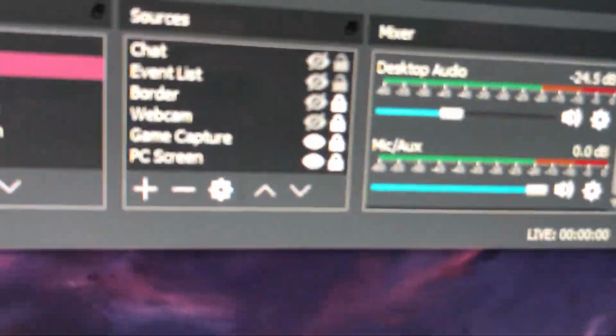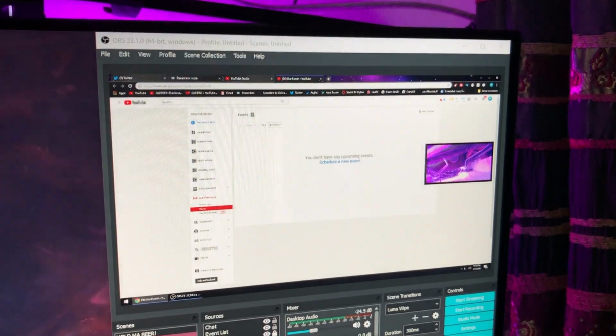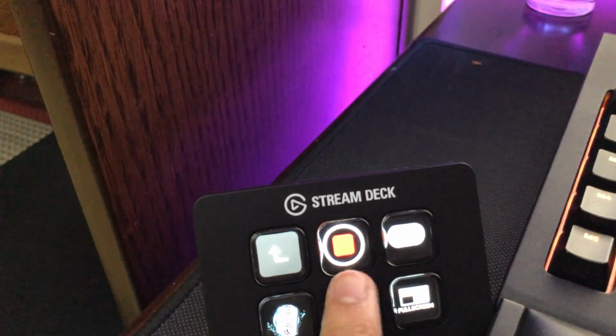And if I go full screen, everything will be turned off, like all this thing is turned off. And if you tap this, it will enable everything back again. You don't have to go out of the game to turn it off. You can just click this and it will do it for you.